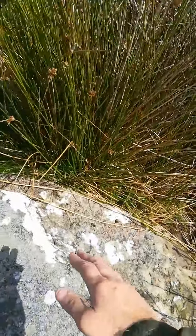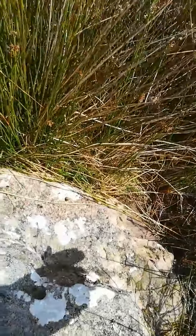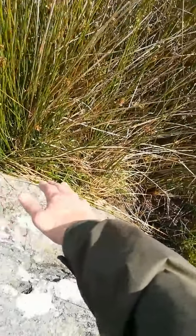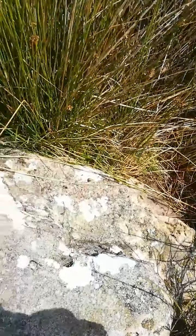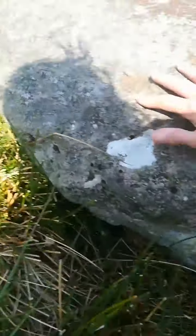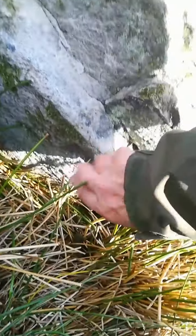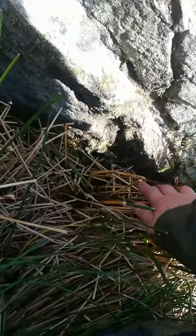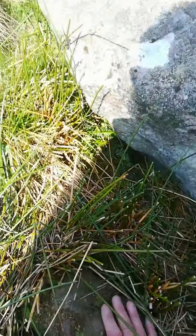But then we have got another spectacular part of the stone, and it curves round with a notch in it. Now this stone is colossal because it goes down deep. It really does go down deep. There's more marks here, possibly more cut marks. Got a beautiful stone here.